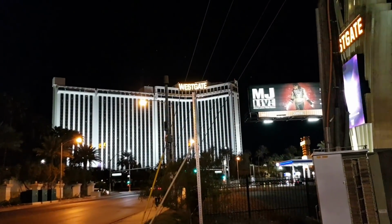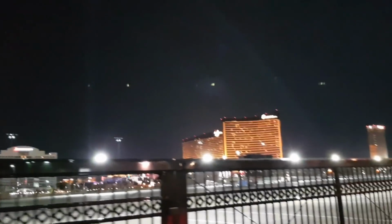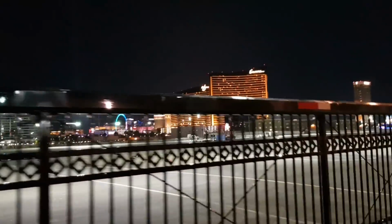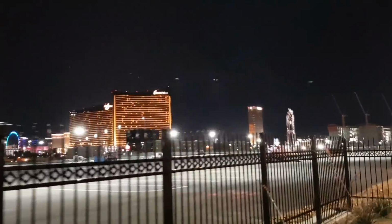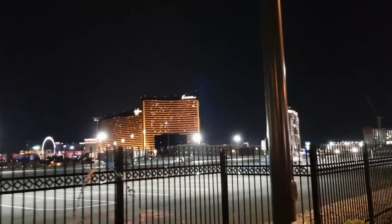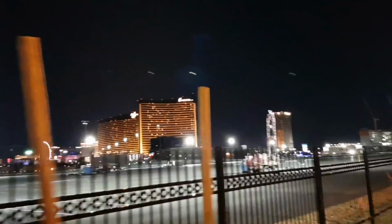So I've left Westgate. Couldn't win a thing in there, couldn't win a thing in SLS, couldn't win a thing in Stratosphere. Definitely, I do think the gambling gods are sort of paying me back for yesterday. So anyway, I'm down 400 on the day, but I'm still going to give 100 or so in the Circus.